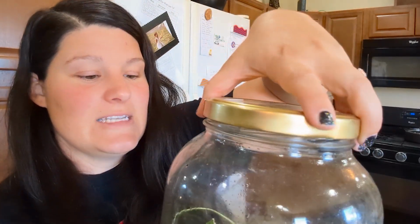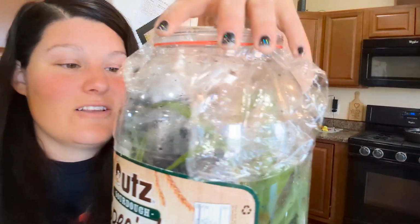So what I'm going to be doing today is cleaning out this terrarium. It's a little different of a video. It's not really homesteading, and it's definitely not gardening, because you don't really want snails in your garden unless they are the carnivorous snails that are going to eat the other snails.